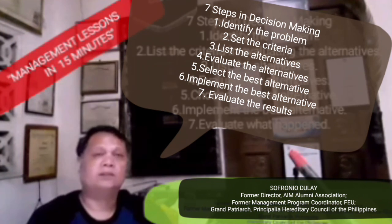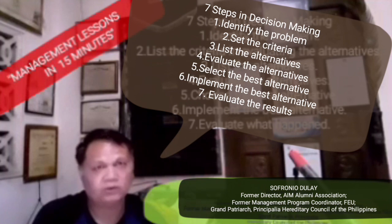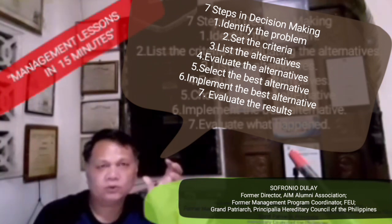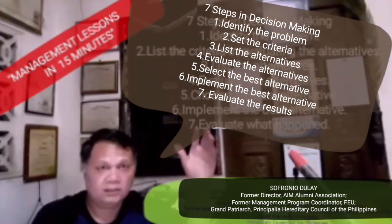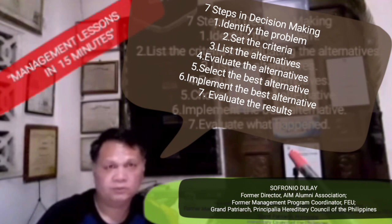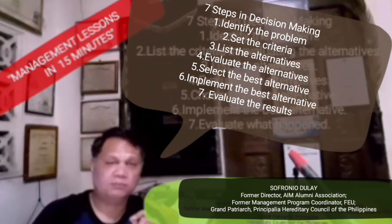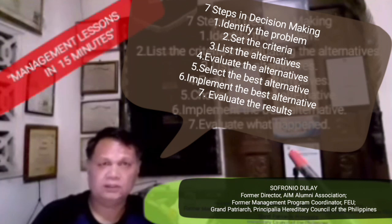Then, evaluate your alternatives one by one using your criteria. Now, I forgot to mention, criteria should also be ranked accordingly. The most important criteria, the next important, then the less important. Maybe give them weights. For instance, if you're cost conscious, the cost effectiveness should be 50% or 0.5. Quality conscious, maybe not so, just give it 30% or 0.3.